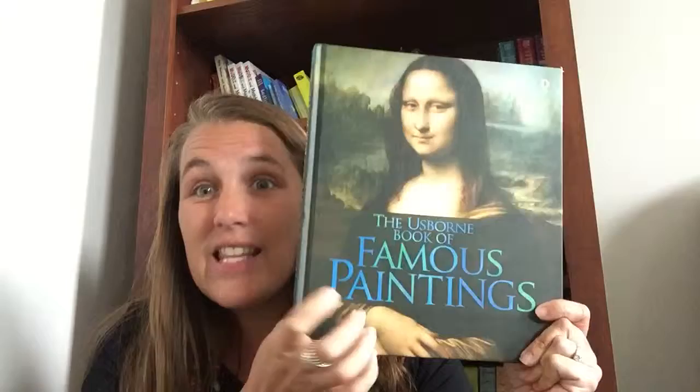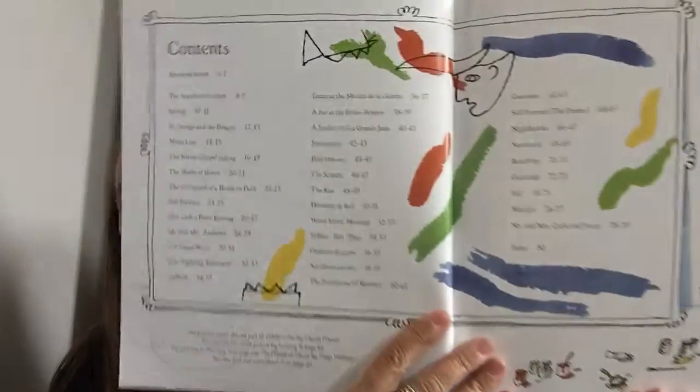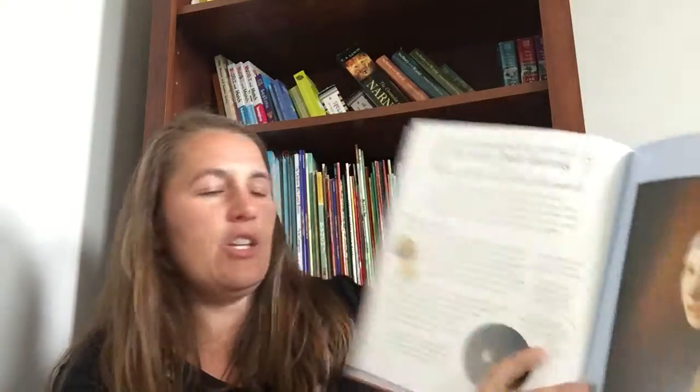And next is the Usborne Book of Famous Paintings. This is a hardback book, just $16.99. Same concept as some of the others. It's going to introduce them to different artists and different pictures. Look at all the people they're going to learn about here. So great. Let me show you the pages of this book.